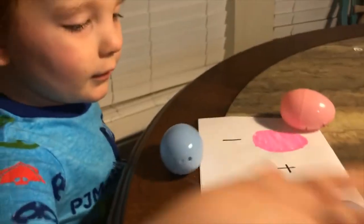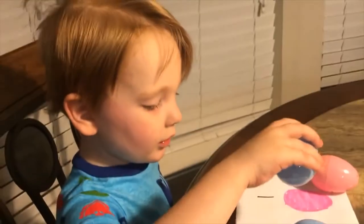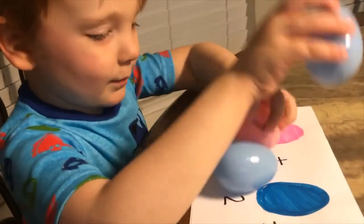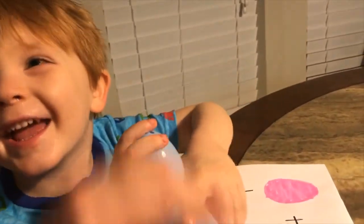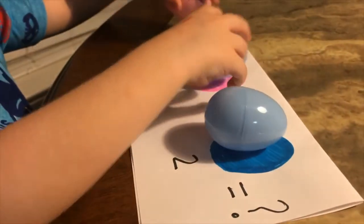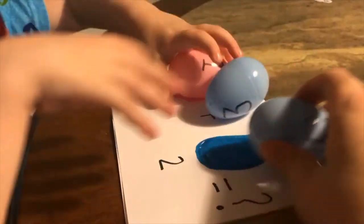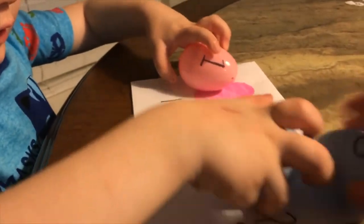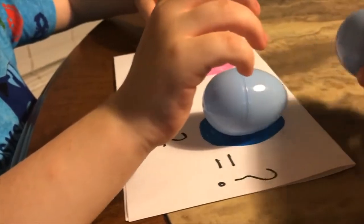Okay, James. Let's count these eggs. Can we do that? I can. Okay, so we have one pink. And we're supposed to have 2 blues, but we just have one. Or we have 2 real ones, but it's supposed to be 2 drawn. But anyway. Alright, I'll just hold this one.